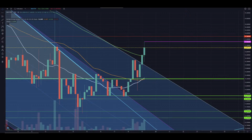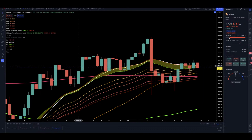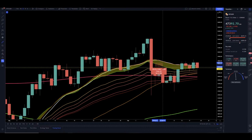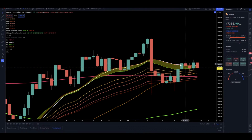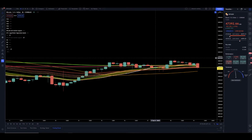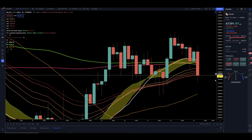Because right now, if you look at Bitcoin, it's below 40. It's 47,300. So it's down somewhat. We're back into the daily exponential ribbon. It should be still short term, because Bitcoin's still coming off exchanges. It's a small dip of almost 2%, but it looks like we're kind of going sideways here. And on the 4-hour, let's take a look. Yeah, we're going back into that exponential ribbon. That looks like a big down candle on the 4-hour.